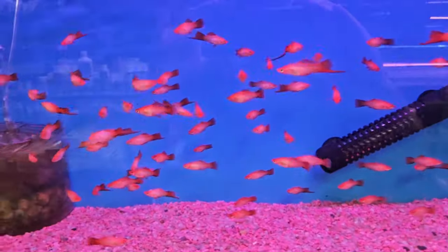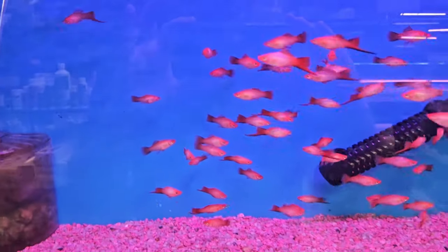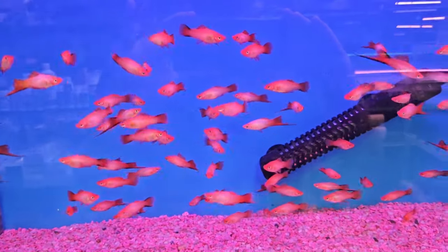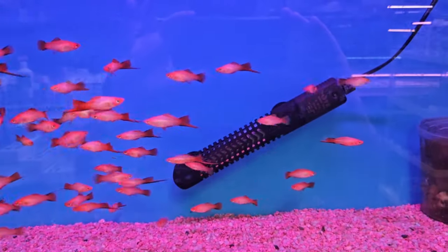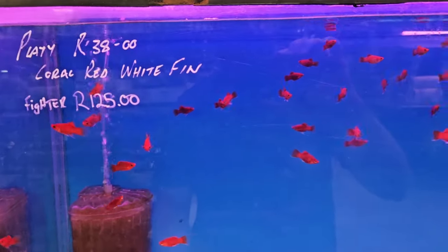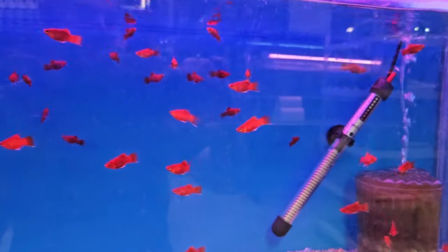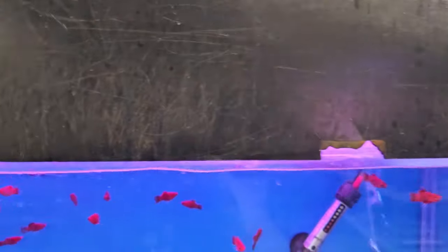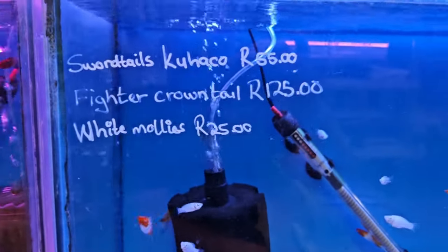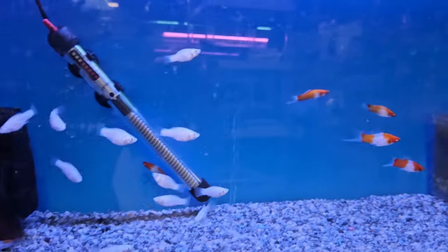Some very nice swordtails. Nice looking ones. As I've mentioned, swordtails jump, so keep a tight lid on that tank. Swordtails, killifish, bettas, those are big time jumpers. Coaco swords and some mollies, white mollies.